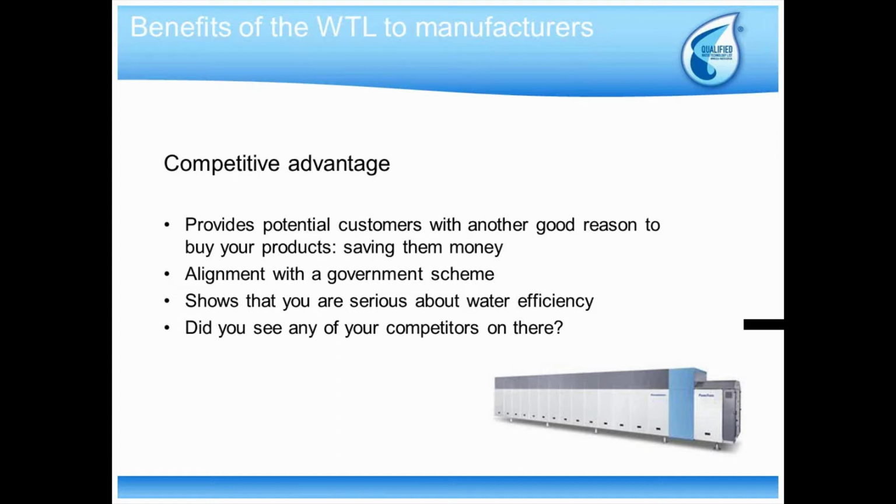And this latest case study is from Hilton Worldwide. We were delighted to find out that Hilton Worldwide are looking to introduce ECA compliant and highly efficient equipment. So if you were supplying organisations such as this, here's an example of how they're moving towards looking at technologies that are on the WTL to use in their establishments.